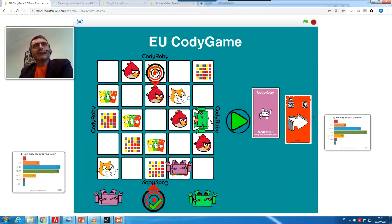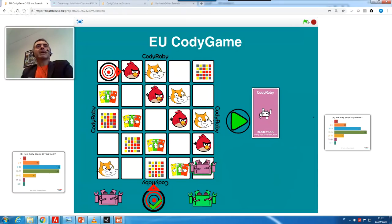And exactly as it happens for the robot, if the target stops on a square with a challenge, then the two teams will be challenged. Okay, now time to play.